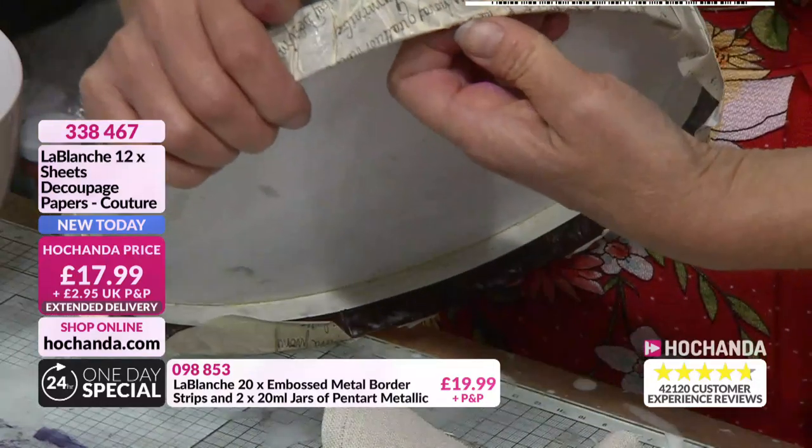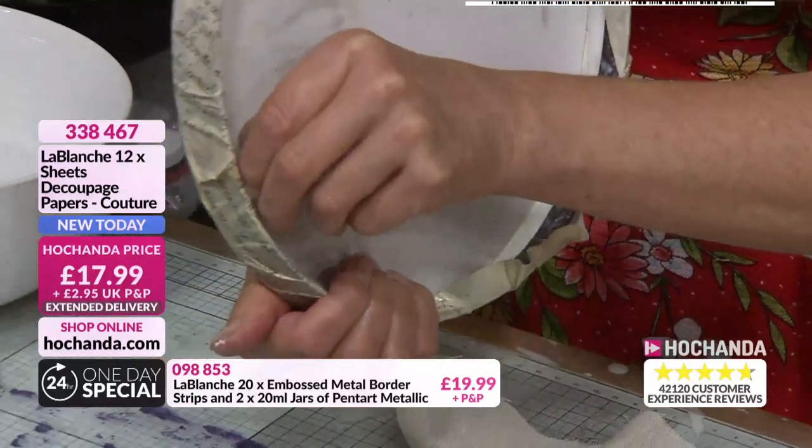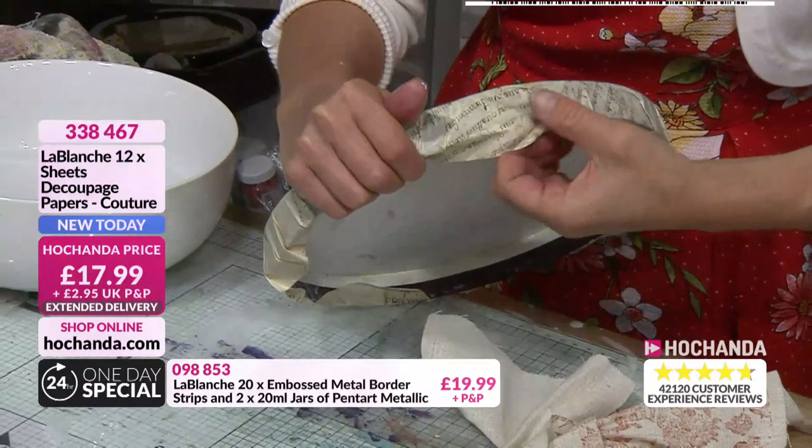I'm not happy with that bit. So again, just pull that off. Where's it gone? Oh, wow. That has stuck really well, you know. So just pull this off.